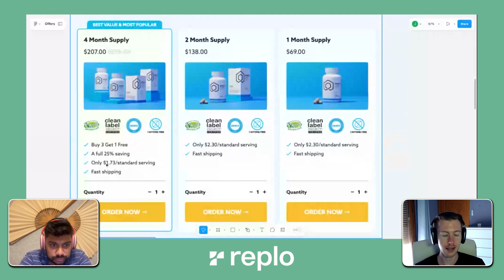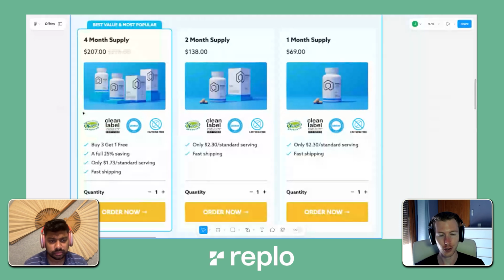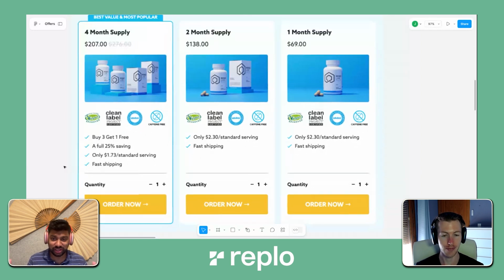And then a very common thing, and something I really recommend you do if you run this type of offer, is you always state the cost per serving, right? Or the cost per each individual unit that they're getting. Because there's something psychological that signals, hang on, this is $1.73 versus $2.30 per serving. And yeah, it's very, very effective. So this is the most on-brand quantity break offer I've seen, where it's not crazy free gifts and bonuses, not a super direct response, but it still does the job. And most companies can turn this on today very easily.